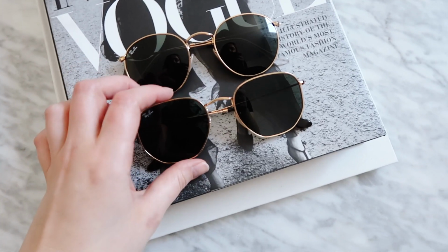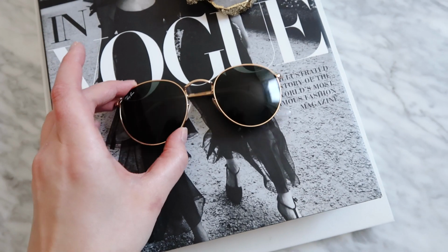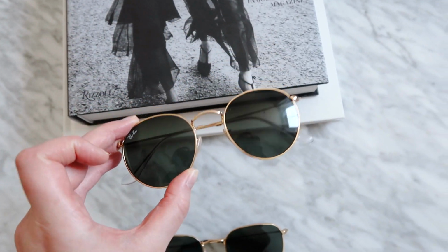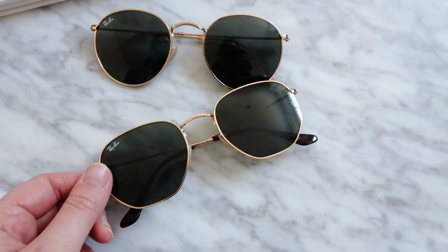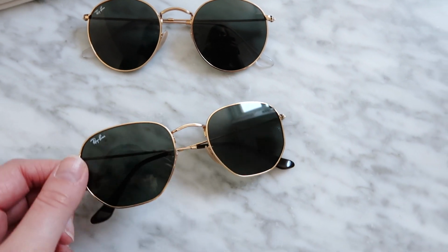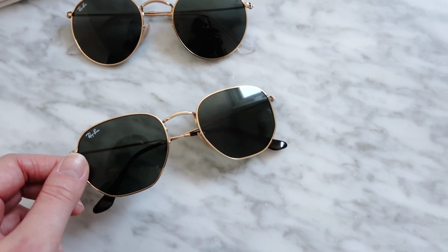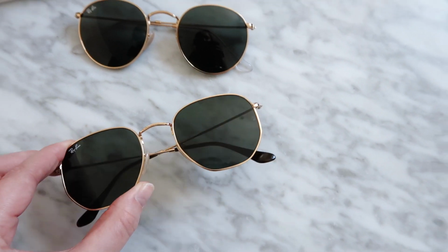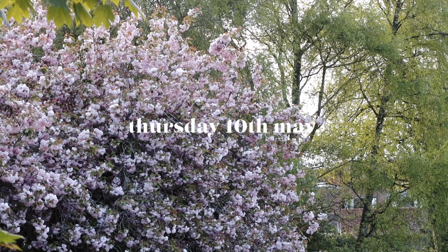Also, before I leave, I picked up a new pair of Ray-Bans yesterday. You guys probably recognise these round ones. I wear these so much and I love them. They're my go-to sunglasses, but I saw they had this new shape which is kind of similar, but it's slightly more geometric, like it's a hexagon shape, I think they call it. I thought they were just a cool new shape for this season, so I'm gonna pop these on.